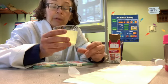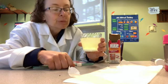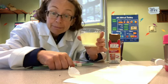And, of course, it is safe to drink because baking soda is safe. And sugar is always safe, right? For most people. And I don't know that you want to drink it, but you could.